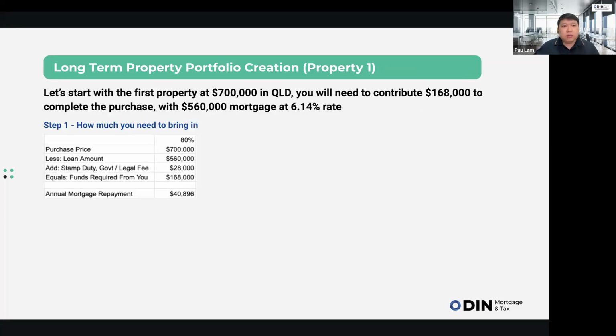And to come to, again, the really hands-on demo walkthrough on how Odin can help you to build a long-term property portfolio through mortgage and tax. So we're going to start with this property one, which is in Queensland. Let's look at buying a property in Queensland for $700,000.